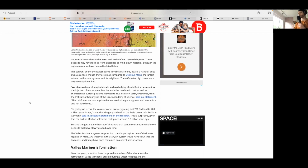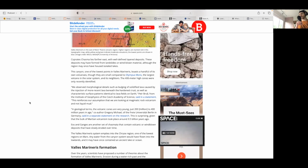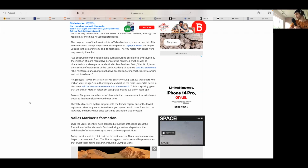In geological terms, the volcano cones are very young, just 200 to 400 million years in age. Co-author Gregory Michael of the Freie Universität Berlin in Germany said in a separate statement on the research, "This is surprising, given that the bulk of Martian volcanism took place around 3.5 billion years ago." Eos and Ganges are another set of chasmata that contain volcanic or wind-blown deposits that have slowly eroded over time. The Valles Marineris system empties into the Chryse region, one of the lowest regions on Mars. Any water from the canyon system would have flowed into the lowlands, and it may have once contained an ancient lake or ocean.